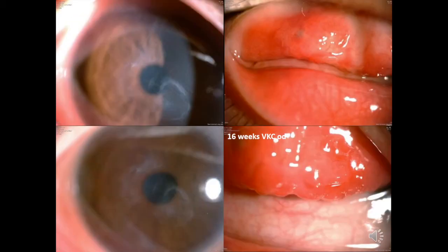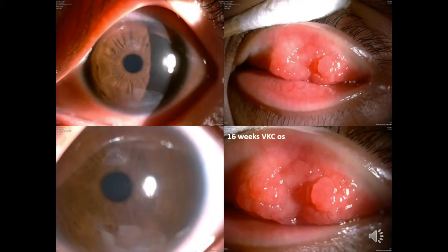This is 16 weeks after initial presentation, the right eye condition. You can see that the upper tarsal conjunctiva even actually disappears after using the dupilumab.